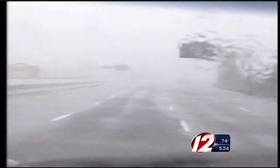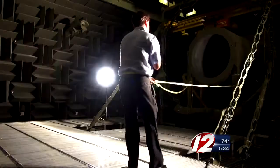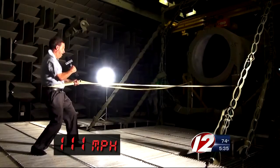Now the last Category 2 hurricane to strike southern New England, Hurricane Bob. With a Category 2 storm, the winds have a minimal speed of 111 miles per hour. We'll now step in front of the wind tunnel with wind speeds of 111. Wow. We're now sustained at 111 miles per hour. Wow, that's amazing. Certainly damage to structures and power outages would be widespread. And with a wind speed like this, a more significant storm surge up Narragansett Bay.